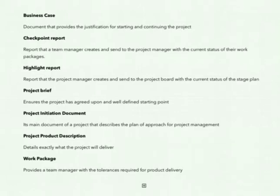The third one is highlight report, that the project manager creates and sends to the project board with the current status of the stage plan. So this is all about time-based control, and we're going to send a report to the board saying, this is the stage we have, this is the present status of the project, this is where we are.